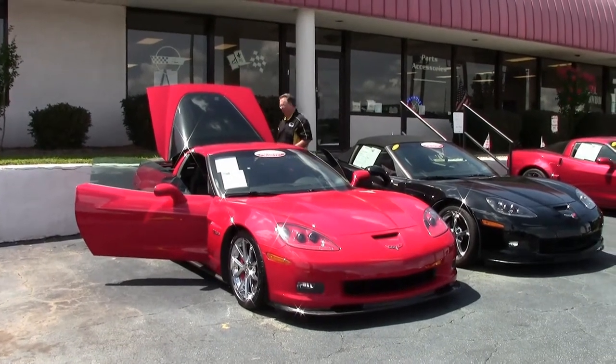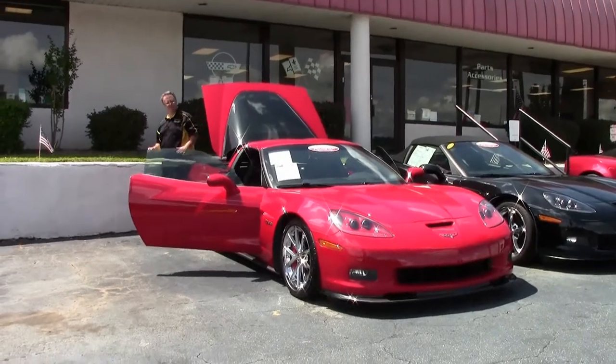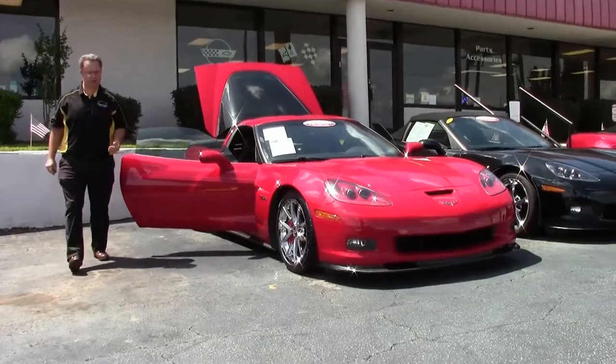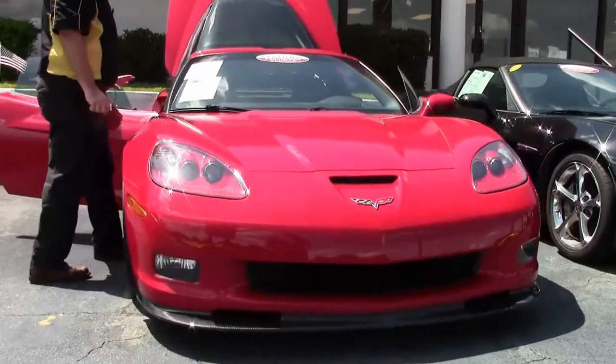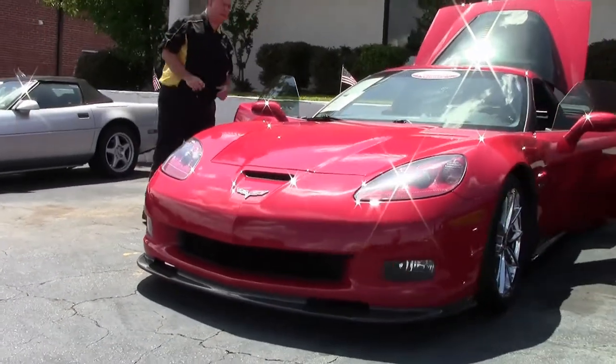2009 was the first year of the ZR1, but the Z06, a naturally aspirated 505 horsepower car, is no slouch. This car has been done extremely well. I'll go over the extras here in a second. Only 16,000 miles on her.